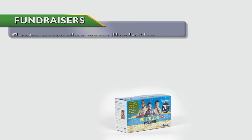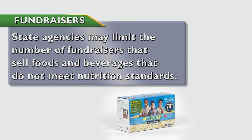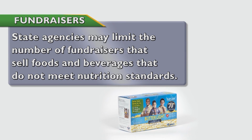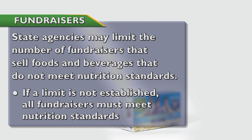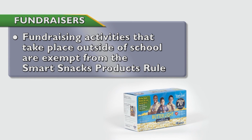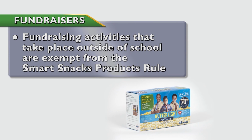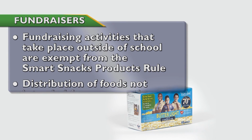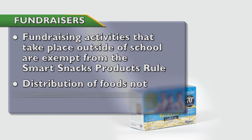State agencies may limit the number of fundraisers that can sell foods and beverages that do not meet nutrition standards. If a limit is not established, then all fundraisers must meet nutrition standards. Fundraising activities that take place outside of school, such as the sale of cookie dough or frozen pizza, are exempt from the Smart Snacks products rule. Distribution of foods not intended for consumption at school may continue.